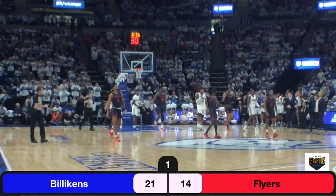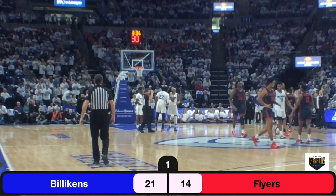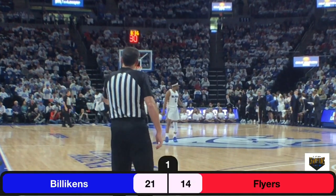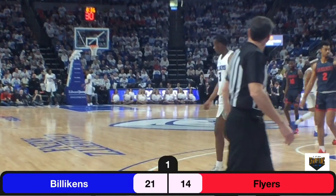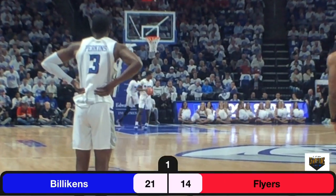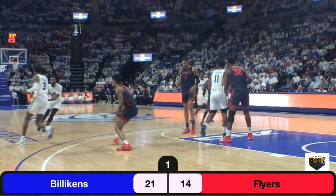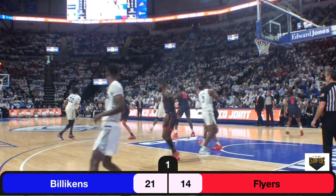Offensive foul going the Billikens' way. Push off on number 32, Tins McGanna committed to foul. Billikens are flying high right now, 21-14. Hargrove. Coming off a made three, it's back to Hargrove.